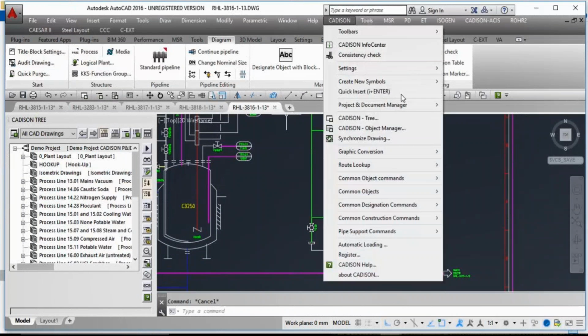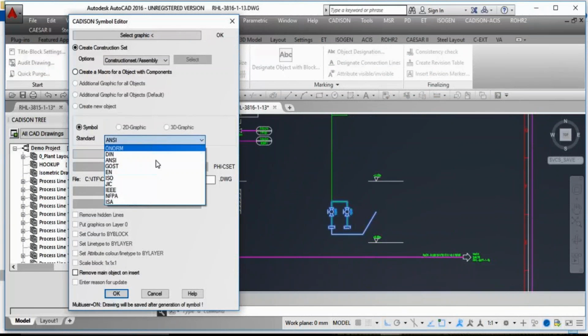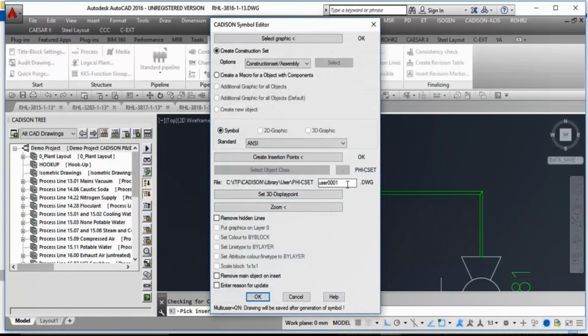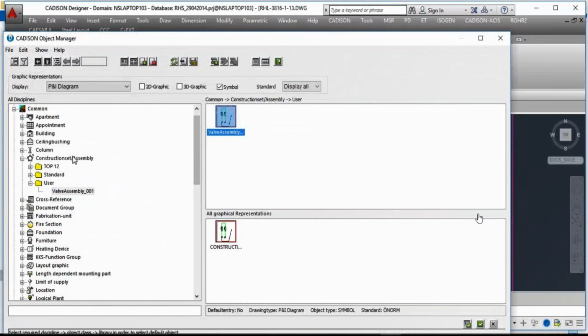Using the construction set tool, we can quickly select the graphical area which you want to place as an assembly, and we can provide for which standard we are taking this assembly. We can provide the insertion points which will be used to place this construction set, and we can give some naming convention to this construction set or assemblies. Let's say I'm giving it as a valve assembly. The zoom option will provide you a graphical area which will be seen in your library. So once the construction set is created, that will go to your object manager, which is a CADISON library, and all your different types of assemblies will be available in your object manager.